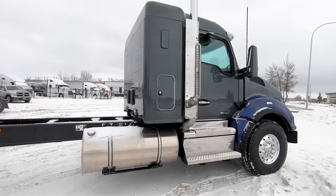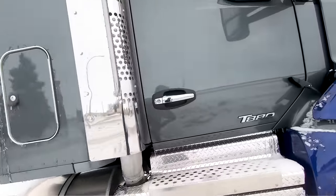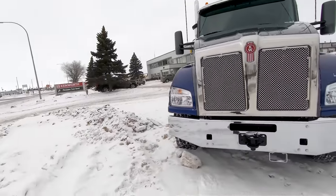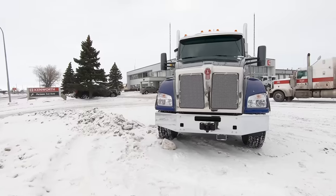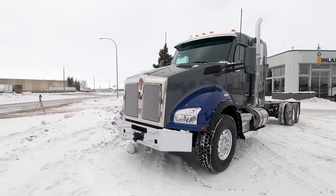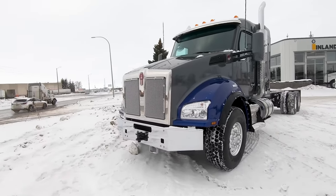Anyhow, this is a 40-inch flat top sleeper, and we've ordered this truck with a 20,000 pound front axle with 20,000 pound spring. It's got the chrome bumper with a center tow pin. Just look at the stance of this truck. It looks awesome. And I love the Viper blue with the smoke met. It looks really good. A lot better than Mariner blue. Maybe not, I don't know, we'll see.